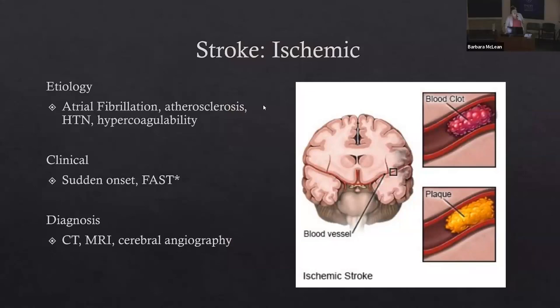So with your ischemic strokes, a lot of times it's your AFib patients, or even patients who have PFOs that they didn't know about and are throwing clots. And anyone with high cholesterol or diabetes is at higher risk of having plaque. It's going to be a sudden onset. You're going to have slurred speech, facial droop, and you might even have arm weakness.